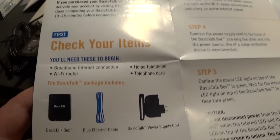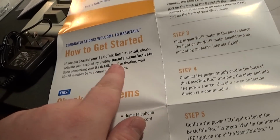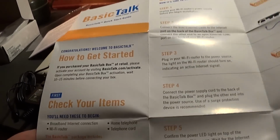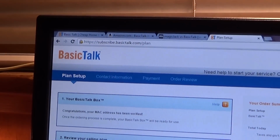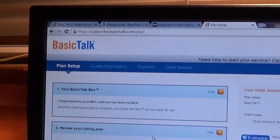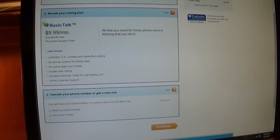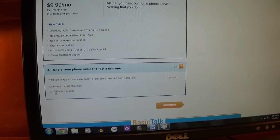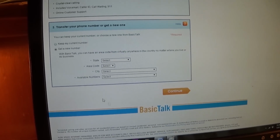But first off, it says that if we purchase this unit from retail, we're going to need to activate it by going to BasicTalk.com. I'll go ahead and go to the website and enter in all the information that's desired. Here we are on the BasicTalk activation website. You start off by entering in your MAC address, which is printed on a sticker on the bottom of this device. Then review your calling plan, $9.99 a month, all that you need for home service. And I will get a new number and enter in the relevant information here to get a number.